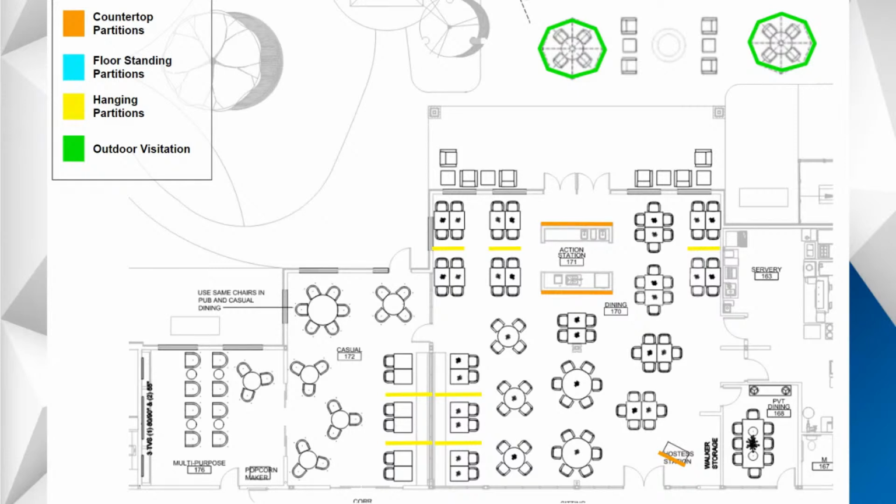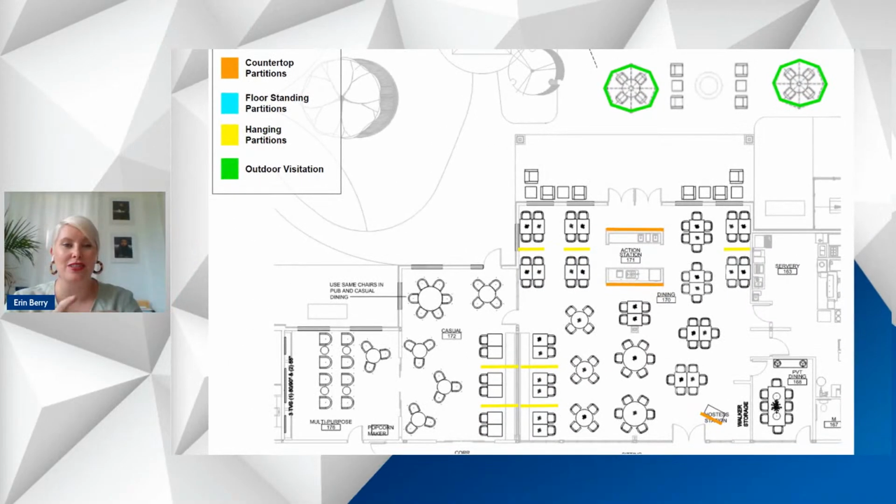And then, of course, out the back door of this dining room, we have another great opportunity for some of that outdoor visitation space. We've got multiple areas of soft seating, some lounge chairs, and then we've got some outdoor dining as well, where you see those green umbrellas. So again, just some practical applications here for where to put some of those partitions should you need them.